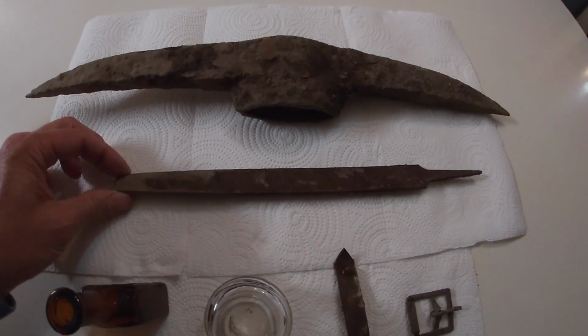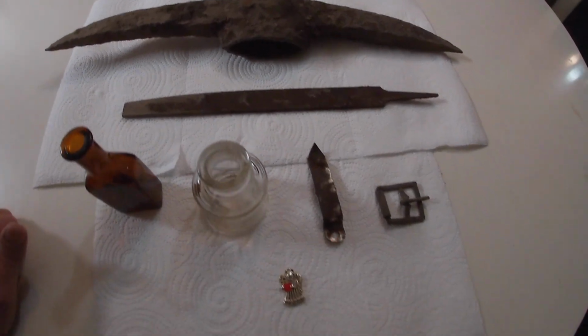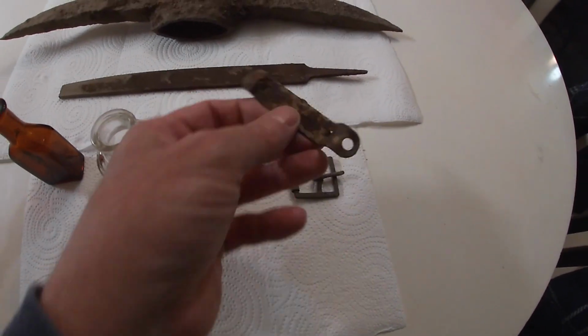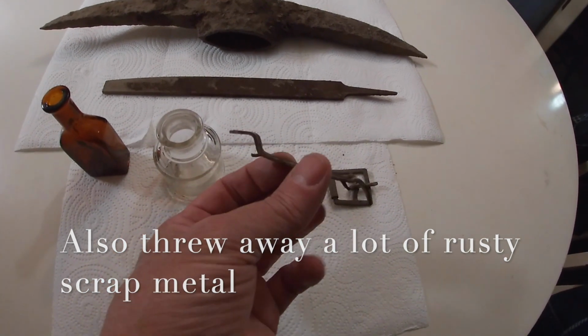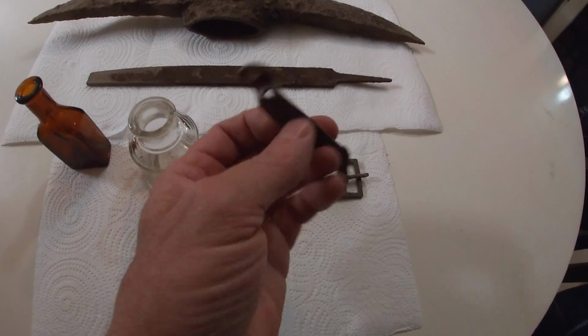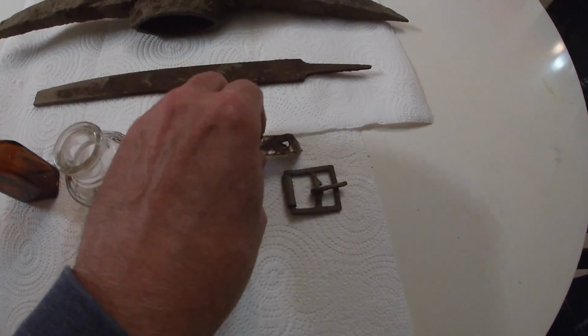Always find a lot of these. I think they used these to keep things sharp. And then, let's see, I found this old church key bottle and can opener. Look at the angle on the back of that. It's got some writing on it. I'll have to look and see what that says.